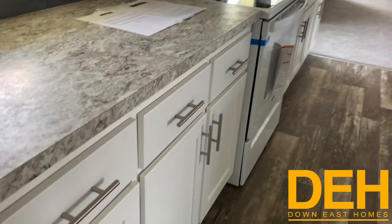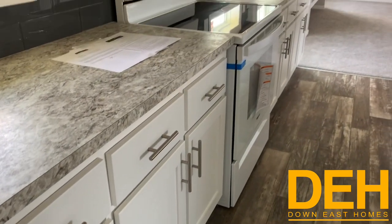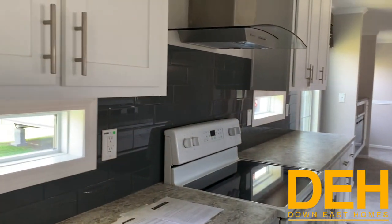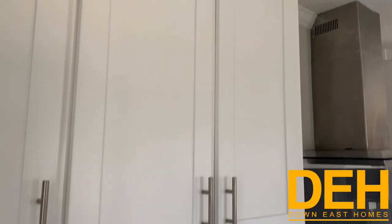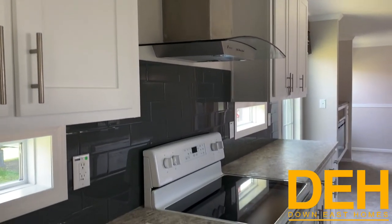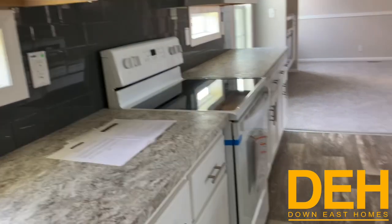We do have the formica on the countertops. We have a drawer of a door, which is really nice, so you don't just have a bank of 4 drawers in your kitchen. You have plenty of space to put all your utensils and everything you want to hide away from everybody when they come to visit.